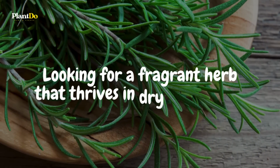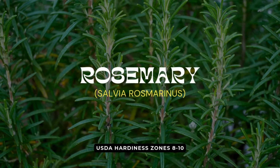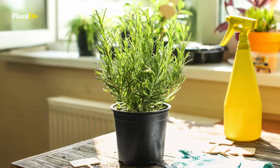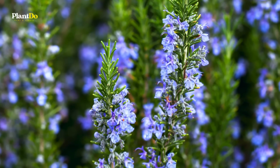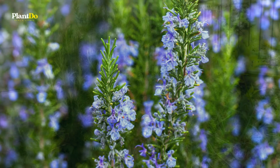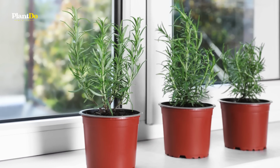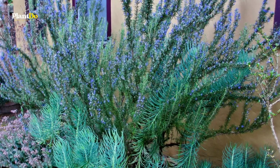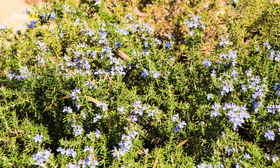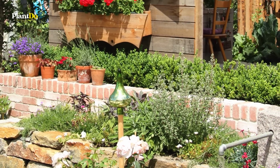Looking for a fragrant herb that thrives in dry conditions? Rosemary is the answer. This woody perennial is not just an excellent culinary herb, but also a hardy, drought-tolerant plant that can withstand long dry spells. Thanks to its needle-like leaves and deep-rooted system, it efficiently stores water in its foliage and roots, allowing it to survive with minimal irrigation. Rosemary prefers full sun, well-drained soil, and thrives in pots, garden beds, or as a fragrant hedge.